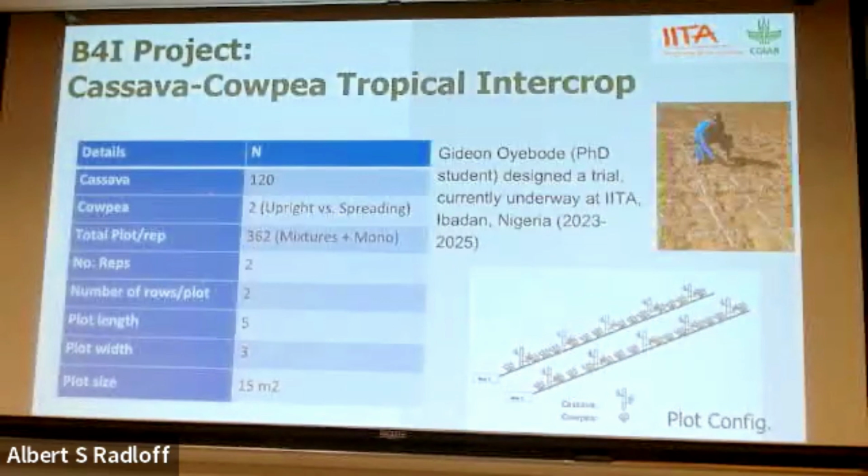We picked 120 cassava lines that came from their PYT and AYT, so like mid-stage breeding lines. We're using a tester scheme in this one, so we're not doing our big sparse designs kind of thing. We picked 2 cowpeas. One is an upright type that's short season, and one is a slower spreading variety. We planted this trial with both mixture and monoculture, so we are able to look at the interaction between the two. And this is basically our plot configuration. So we had cassava stems mixed with cowpea directly within each plot.